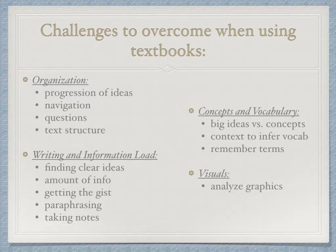Regardless of all the negative things we hear about textbooks, there is some good to them, but we need to remember to teach our students how to get at that information through modeling and practice. It sounds simplistic, but many times they don't have that practice until they come to the middle school and high school levels.